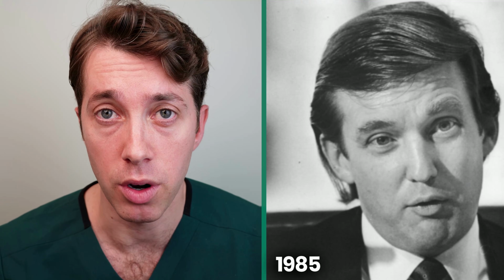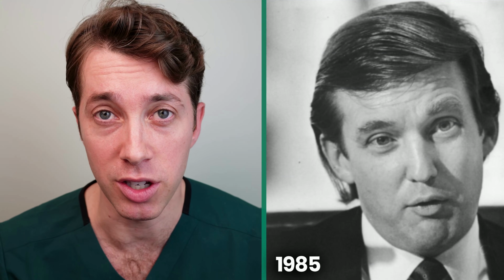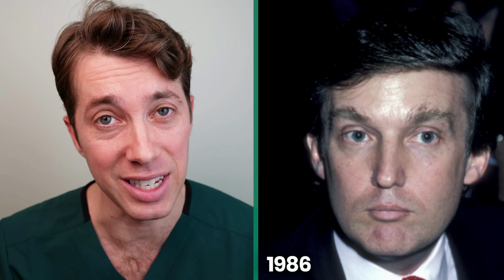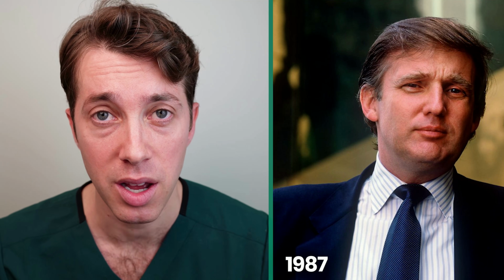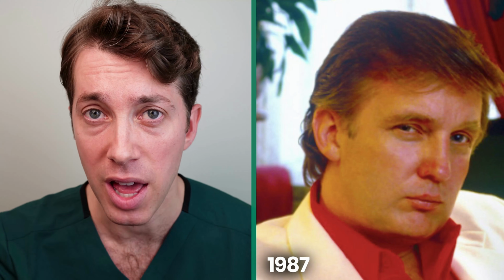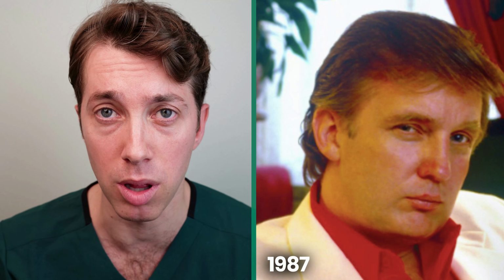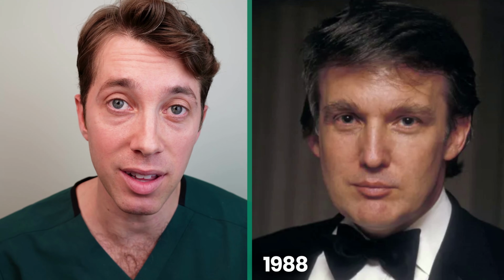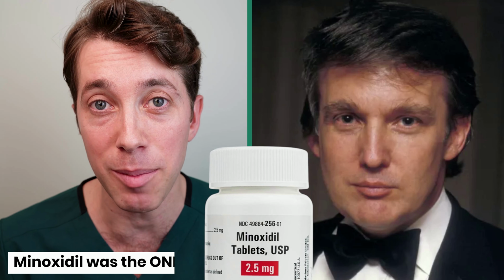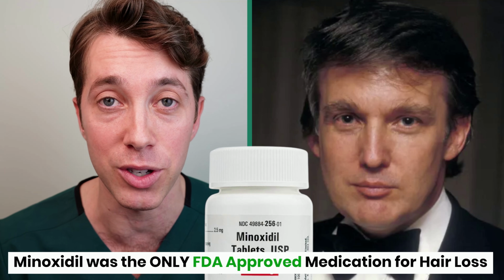So throughout Trump's 30s, there's really not much of a change since his last hair transplant. His hairline's lower, it's straighter, it still looks unnatural with that plugginess, and sometimes he combs it forward to kind of camouflage that doll-like look from the hair plugs. In 1988, it's very likely that Donald Trump went on a medication known as minoxidil, and that's because this was the only medication that was FDA approved for hair loss in the United States.